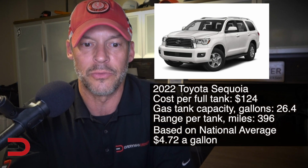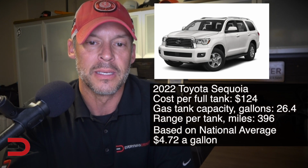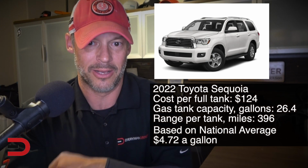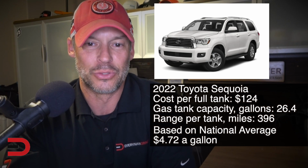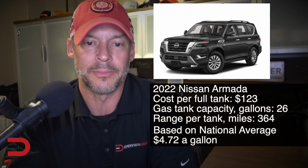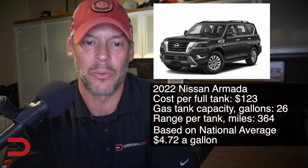Sequoia, also 2022, $124 to fill this one up. It's got a 26-gallon fuel tank. That's why a little smaller. Just under 400 miles on the range, between 50 and 70 grand, and you get 10 miles to the gallon in the city, 21 on the highway. No, thank you.